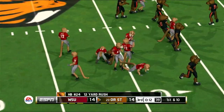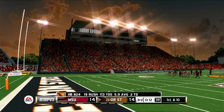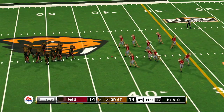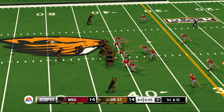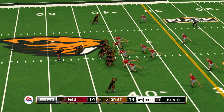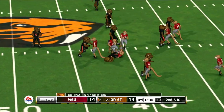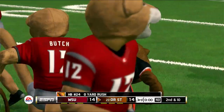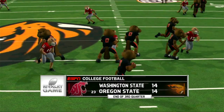Gets it to the 41. We've got a first and 10, ball on the 41-yard line. They go to the run, and he's tackled in the backfield for a loss. So at the end of the third quarter, we're deadlocked right now at 14.